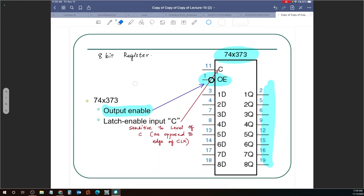All right, so 8-bit register. What else can I say about this? It is going to have 8 D latches instead of 8 flip-flops. It's going to have 8 D latches over here. So what would I need to do? Let us write one more statement here about the latch enable.